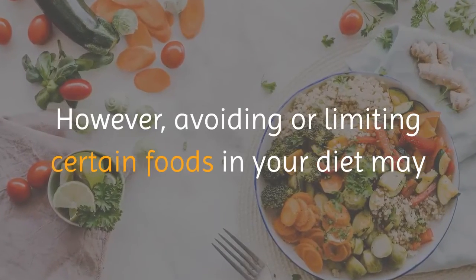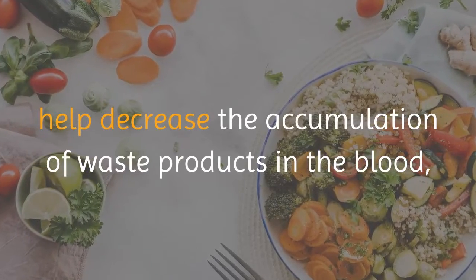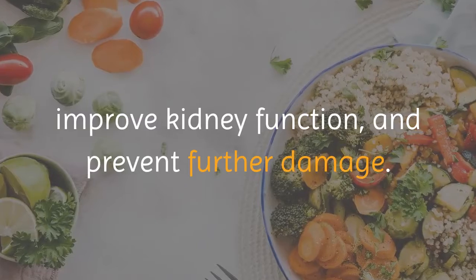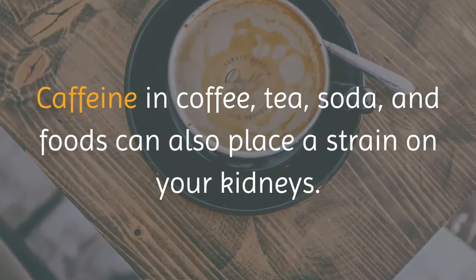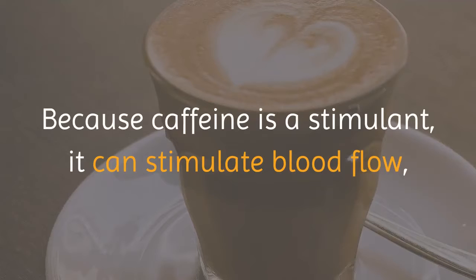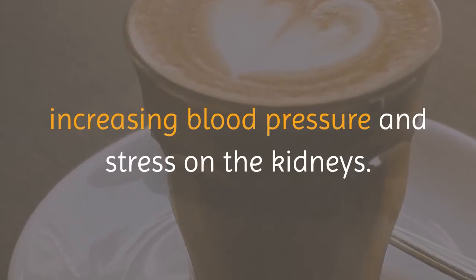However, avoiding or limiting certain foods in your diet may help decrease the accumulation of waste products in the blood, improve kidney function, and prevent further damage. 1. Caffeine. Caffeine in coffee, tea, soda, and foods can also place a strain on your kidneys. Because caffeine is a stimulant, it can stimulate blood flow, increasing blood pressure and stress on the kidneys.